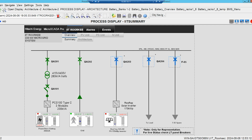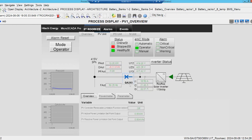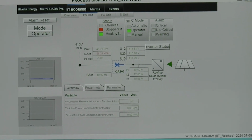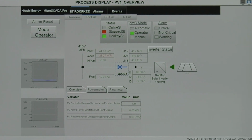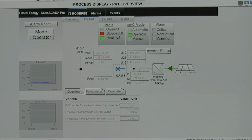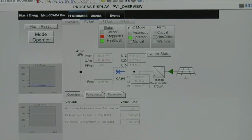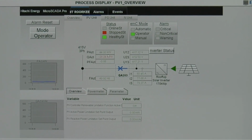This is the status of the rooftop solar PV system on the SCADA system interface. The PV system is connected through QA203 with the inverter status. The current measurement for each phase is also given here. The active power P act generated by the PV system is 44.75 kilowatt with a reactive power Q act of minus 28.67 kVAR, resulting in a power factor of minus 0.86. The operational status indicates the PV system is online and healthy.